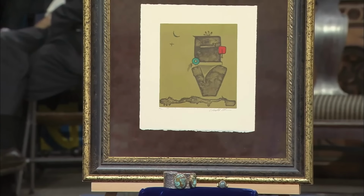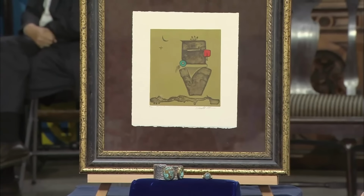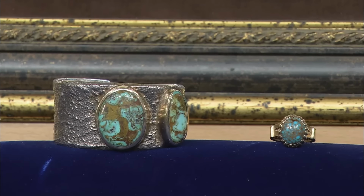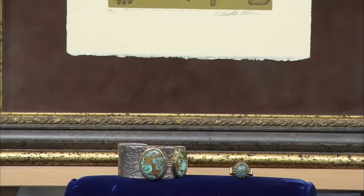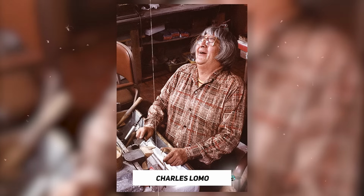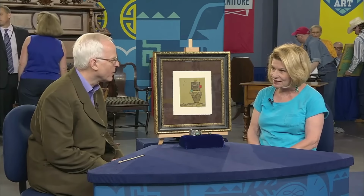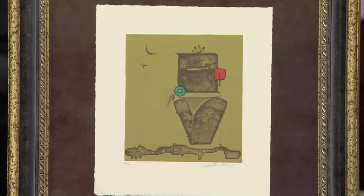A woman who is lucky to have nurtured a close friendship with a family closely linked to Charles LaLoma came to the show with a painting, a ring, and a bracelet that was among the Charles LaLoma collection. The bracelet and ring were originally made for the guest's friend, who sold them to her for about $3,500 back in 1975.